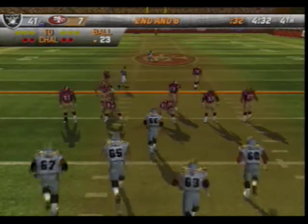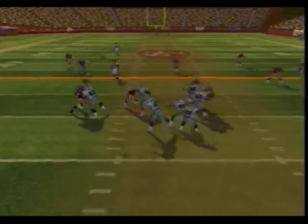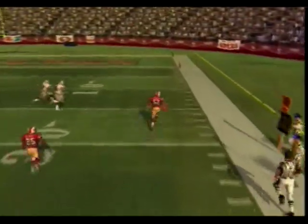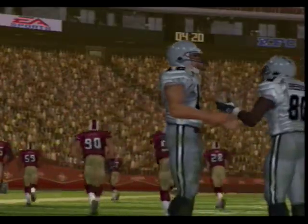Second and 8. Ball on the 23-yard line. Throws it. Picked off. There he goes. So he throws the 4th quarter interception. He just should have tucked it away and run with it.